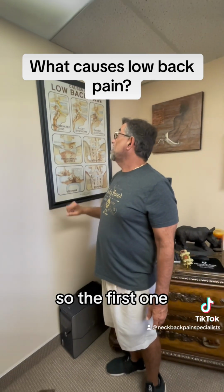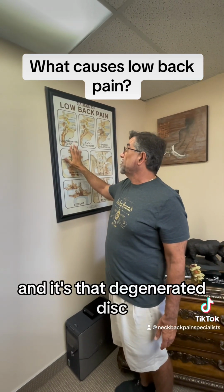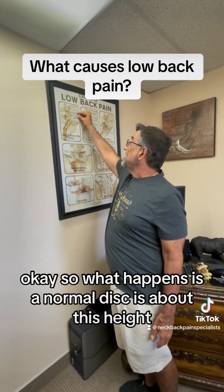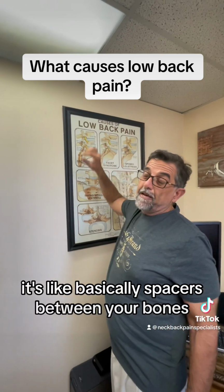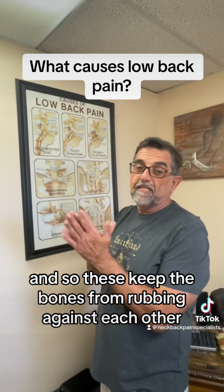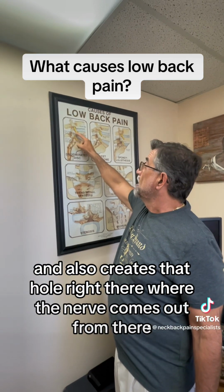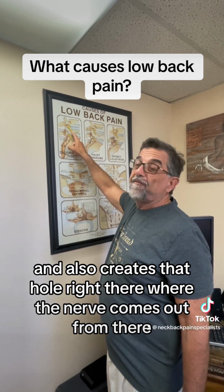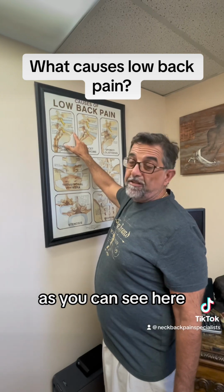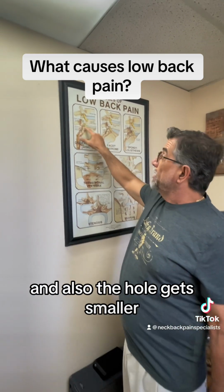Okay. So the first one, and that's a common one that we see here in our clinic, is the degenerated disc. A normal disc is about this height, and you've got to think of your disc as basically spacers between your bones. These keep the bones from rubbing against each other, and also create that hole right there where the nerve comes out. Now, what happens is when the disc starts thinning out, as you can see here, it's almost like bone on bone, and also the hole gets smaller.